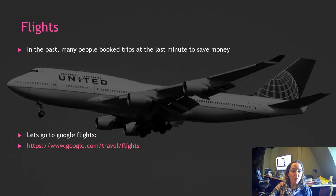So, prior to COVID, a lot of people would book their trip at the last minute because it was a way to save money. If a flight was partially empty, the airlines would discount it so that they could fill up the remaining seats. And the same thing happened with vacation packages. Now, however, a lot of flights are completely full. Some have less scheduled connections and some are just busy because a lot more people are traveling.